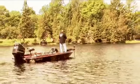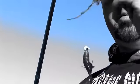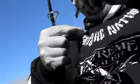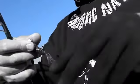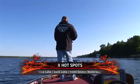As if you're drifting over a flat, trolling a crankbait. When your bait's in this stuff, you're going to catch fish. You just got to be patient. Look at this. It's just killer. It's a mix of milfoil and cabbage. You can't beat that combination. Stick with it, find the right color, and you're going to catch these walleyes.